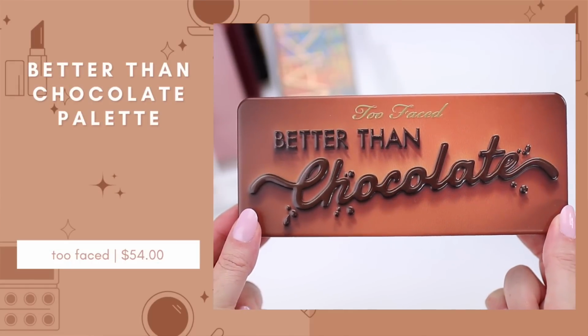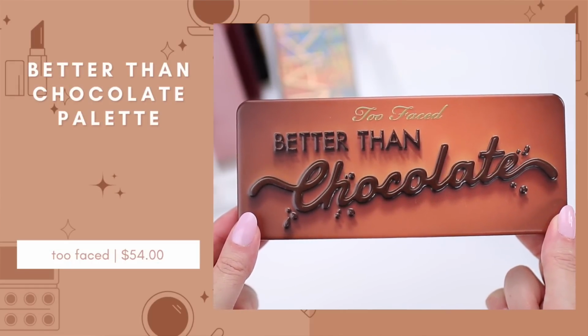The last palette I want to mention is kind of like an honorable mention palette because I don't necessarily think this is worth the full price tag just because there are some inconsistencies, but if it does go on sale during the holiday season, or if you have some Ulta points, or you can use a coupon or get it for a discount during the VIB sale, then I think it might be worth trying. It's the Too Faced Better Than Chocolate palette. So I did do a review on this. I also did a video using it.